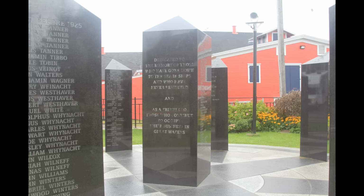This memorial reads, "Dedicated to the memory of those who have gone down to the sea in ships and who have never returned, and as a tribute to those who continue to occupy their business in great waters."